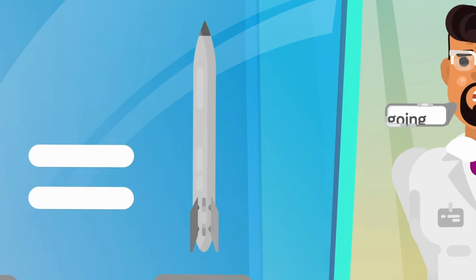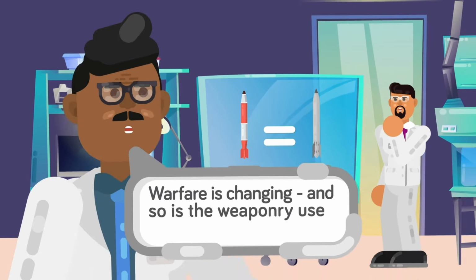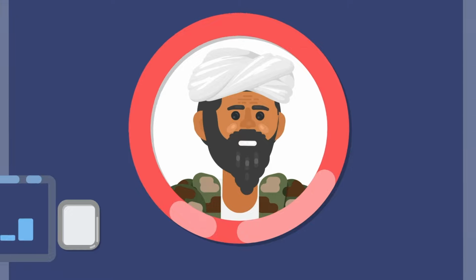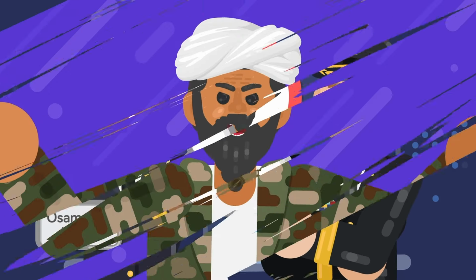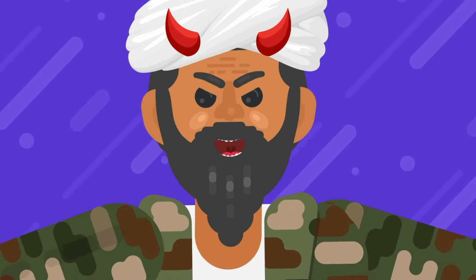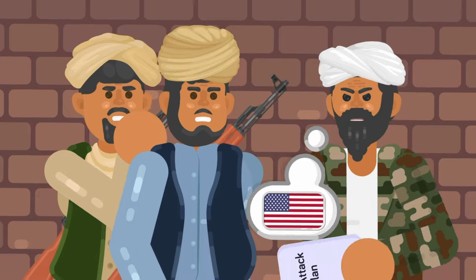What's the advantage of the United States having weaker nuclear weapons? The answer is warfare is changing, and so is the weaponry used to fight it. The hunt for Osama bin Laden was a major turning point in how the US viewed its weapons stockpile. For the first time, the US was fighting a primary enemy that wasn't an army or a country, but a small group of terrorists that could go underground and hide in another country's infrastructure.